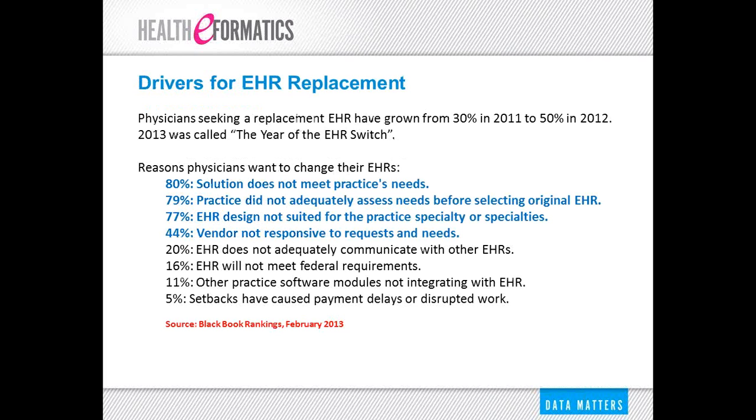Why are people switching EHRs right now? We know that out of a Black Book rankings survey, physicians seeking a replacement has grown from 30% in 2011 to 50% in 2012. And they were calling 2013 the year of the EHR switch. So the main reasons they found that people were looking to switch really all revolved around the EHR not meeting the needs of the practice.